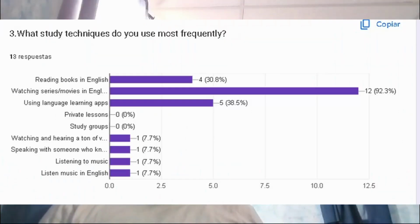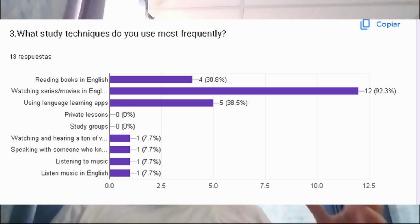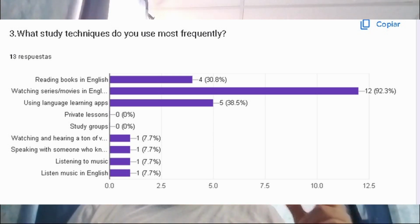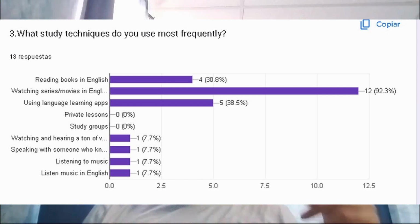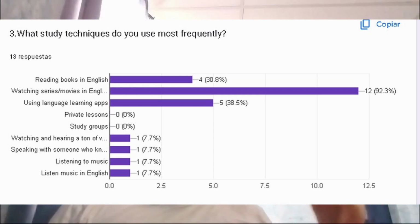This graph illustrates the study techniques participants use most frequently. It shows that 30.8% of the participants read books, 19.2% watch series or movies, 38.5% use language learning apps, 7.7% watch and hear a lot of videos in English, 7.7% speak with someone who knows English, and 7.7% listen to music in English.